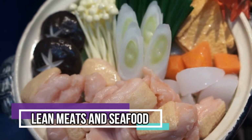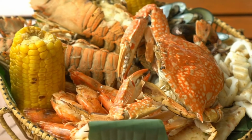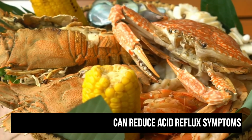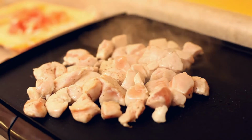Lean meat and seafood. Lean meat such as chicken, turkey, fish, and shellfish are low in fat, which can reduce acid reflux symptoms. Try cooking them by grilling, roasting, or poaching.